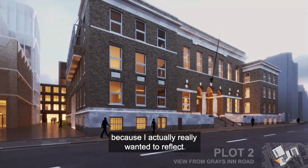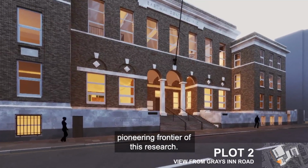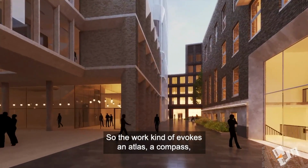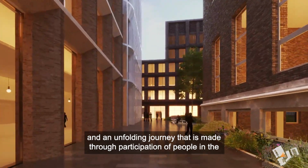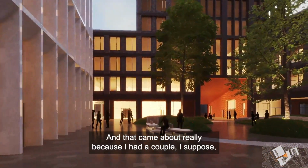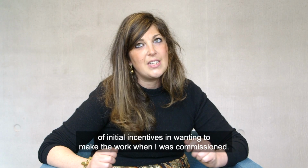Because I really wanted to reflect that idea that this building is the pioneering frontier of this research. So the work evokes an atlas, a compass, and an unfolding journey that is made through participation of people in the building itself. And that came about because I had a couple of initial incentives in wanting to make the work when I was commissioned.